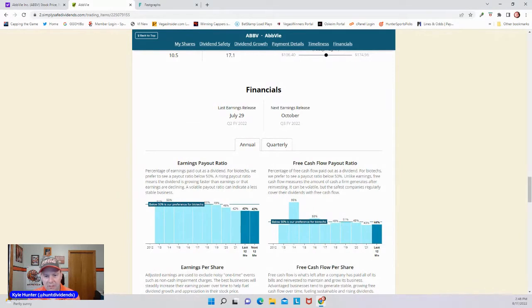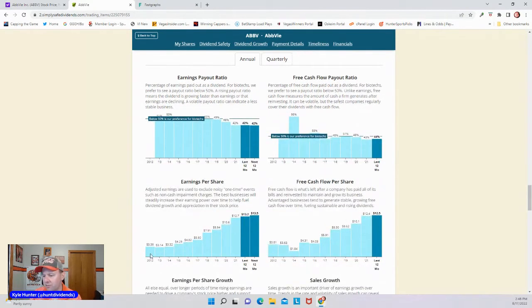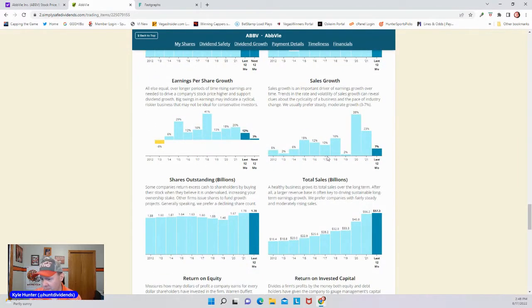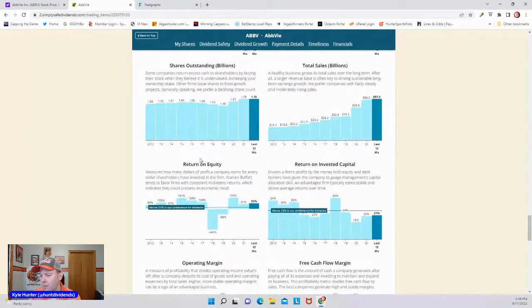The earnings payout ratio, 42%. I think that's a really solid number. They say below 50 for biotechs. You can argue exactly what AbbVie is at this point, but certainly a healthcare stock with a solid payout ratio. Free cash flow, 43%, which I think is very good. Suggests that AbbVie should be able to weather any storm and continue to pay this dividend. Earnings per share, great growth here, as you see, just going up year by year. Free cash flow per share looks the same. Sales growth has been pretty solid. This could get a little bit noisy here in the future, but I do think that this is a good company, a well-run company.